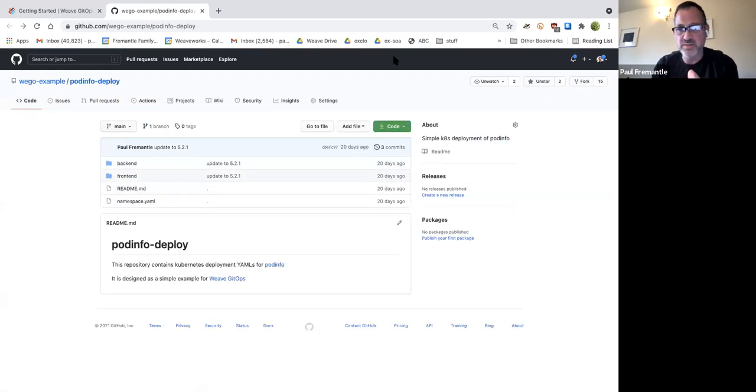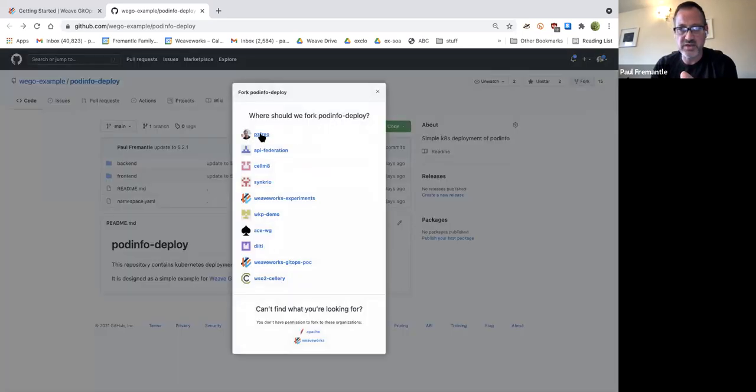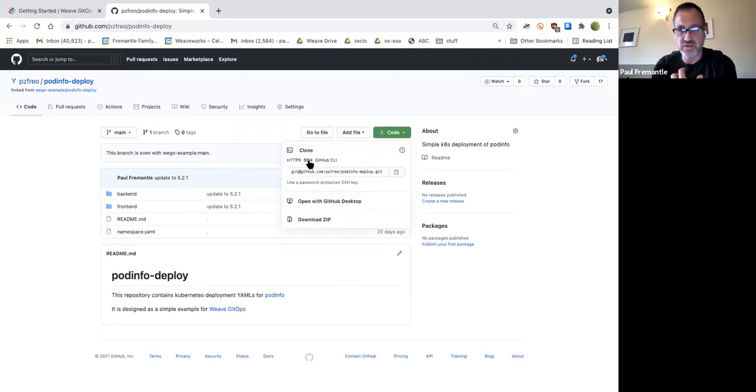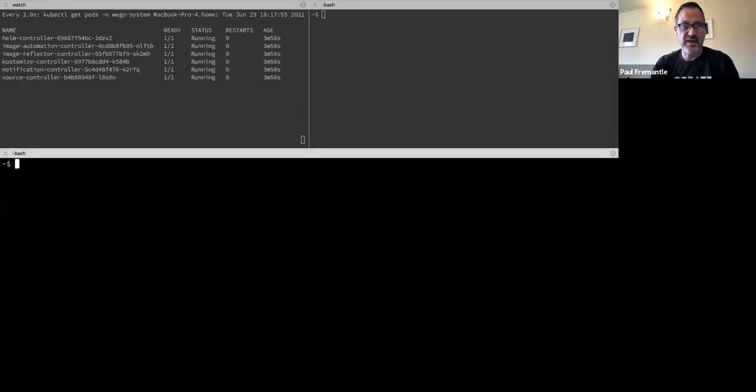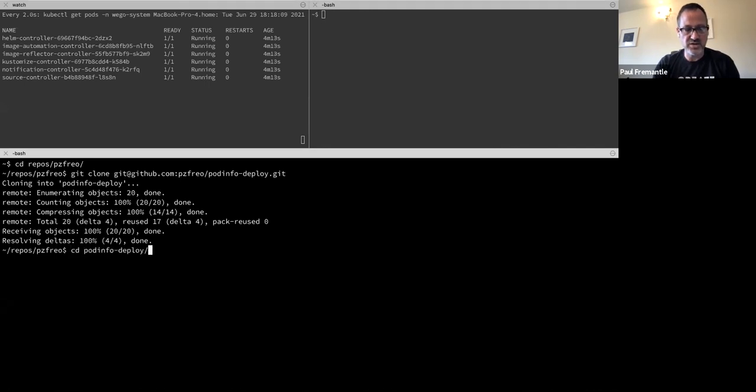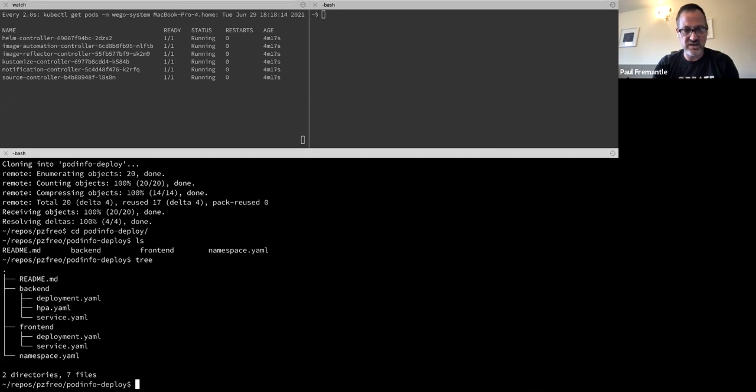These are really simple, and I'm going to fork that repository into my personal organization on GitHub. And then I'm going to clone it. Really important, we need the SSH clone here because of the way GitOps uses keys. So I'm going to copy the SSH one, go to somewhere to put it on my system, and do a git clone on my fork, just to be really clear. And then I'm going to switch into that directory.